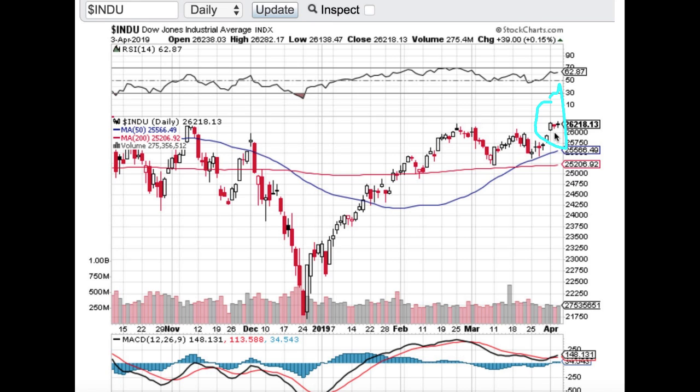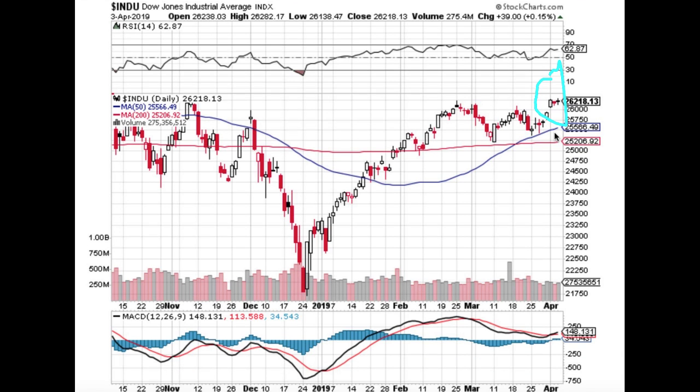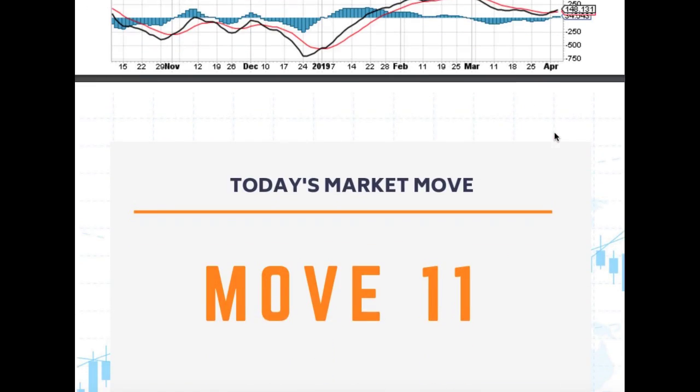So if you guys are trying to make sense out of this environment, well, everybody on TV tells you to be bullish. Now, we're doing exactly the opposite. You got to adapt and adjust yourself and your positions to this market quick. And so this is what we're showing that the markets are telling us.